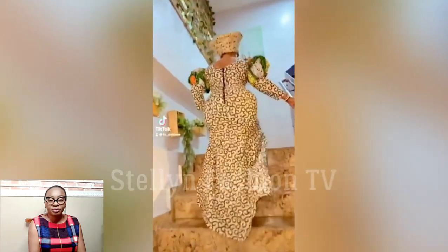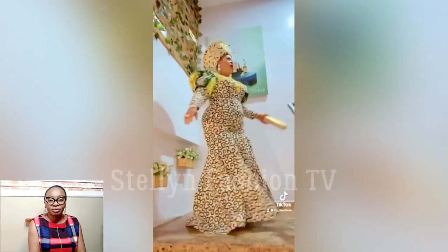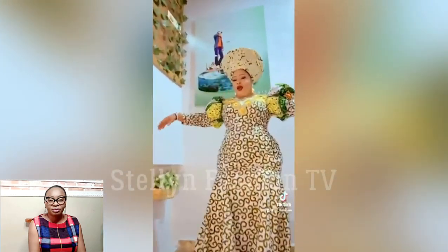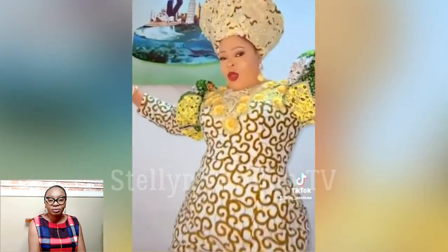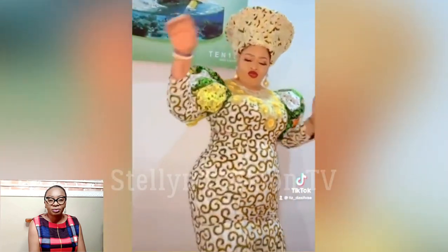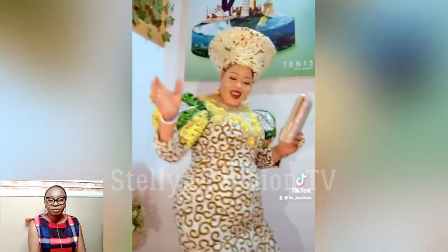This is a step of royalty. Beautiful gown made with Ankara fabric. Very gorgeous and classy. Can be worn to any occasion, but this is actually for a birthday photo shoot. Very lovely gown, giving you that royalty vibe.